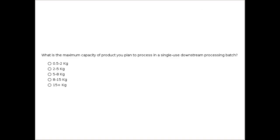So the next part here is how much product would you be considering actually producing within your single-use downstream processing batch?